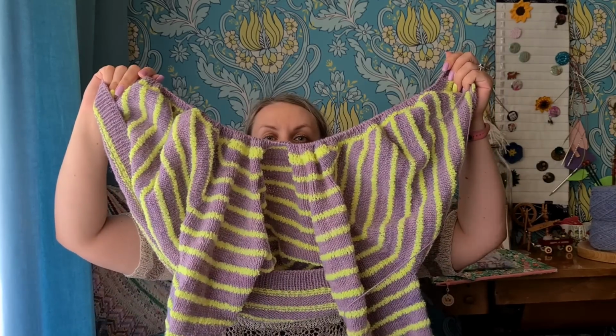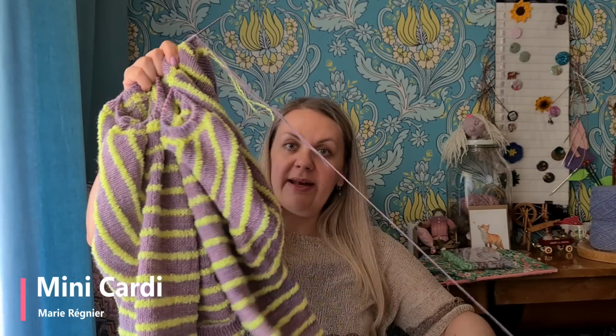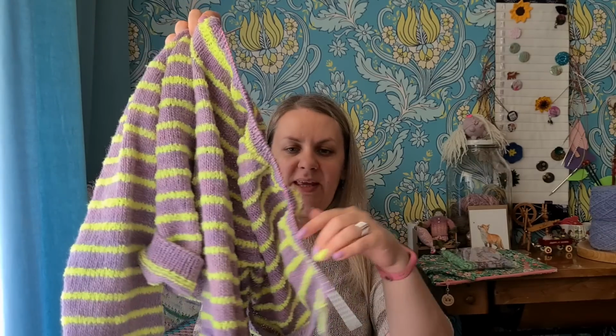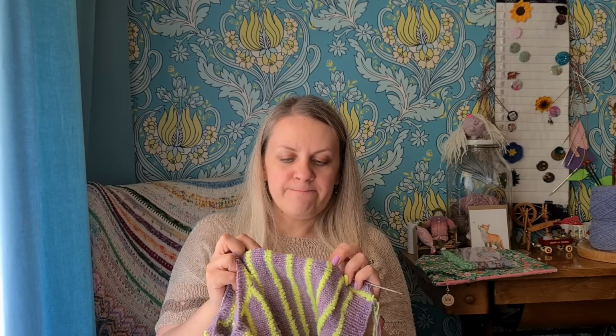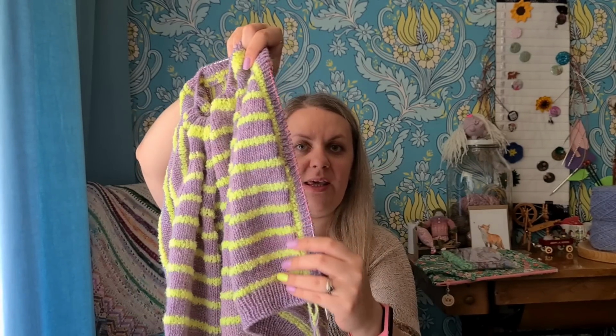Okay, ta-da! What is that? That's my mini cardigan by Marie Renier, and I can't even show it properly because I'm on a button band. I have a bit short needle because that's what I had on hand. I'm at the point where I need to do the buttonholes, and I still haven't decided what kind of buttons I want. I need to decide at least on the size of the buttons. I was thinking maybe about 20 millimeters, like 2 centimeters. But that's all that's left: the button bands, and then blocking, and then buttons.